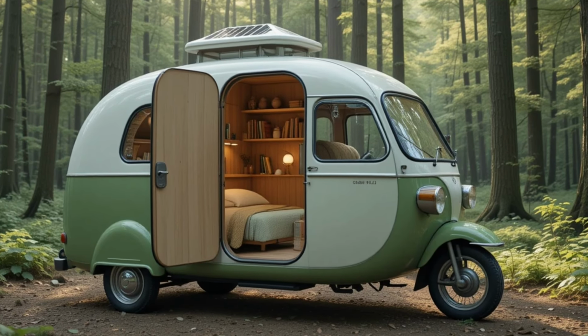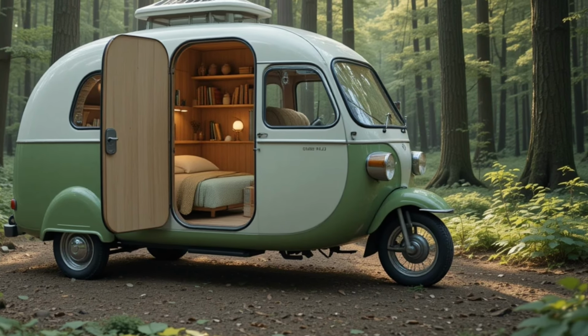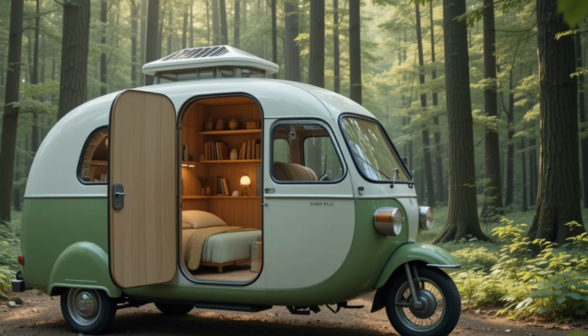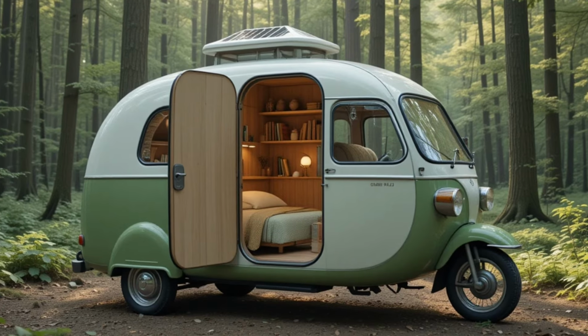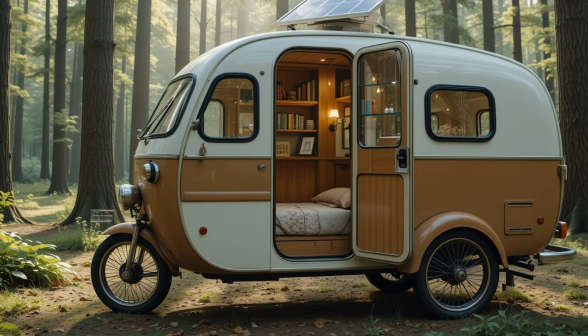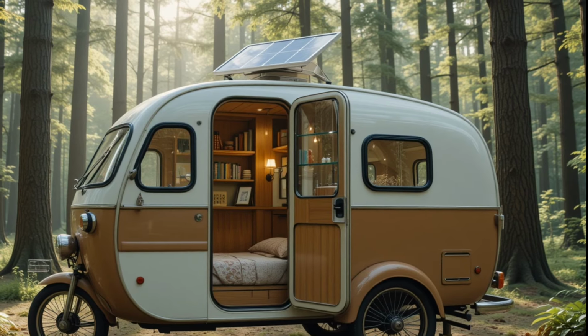Imagine cruising down a quiet country road, the wind brushing past your face, birds chirping in the background, and behind you, not just any trailer, but your own mini vintage home on wheels. Welcome to the wild and whimsical world of the 2026 Vintage Camper Tricycle RV. This isn't just transportation, it's liberation. And what you're about to discover might just change how you think about travel, home, and freedom.